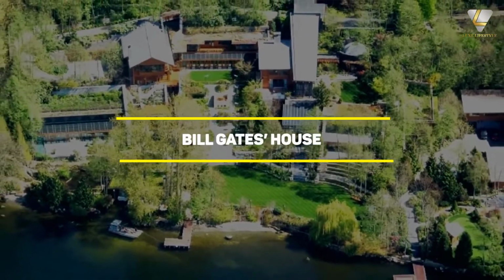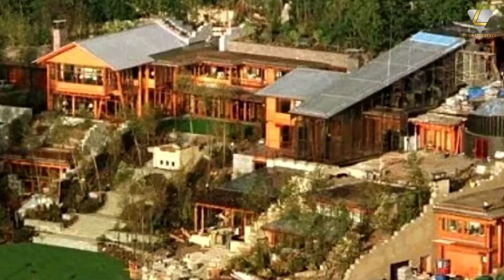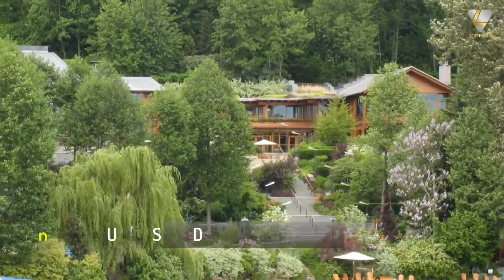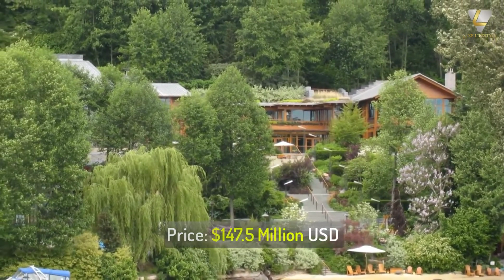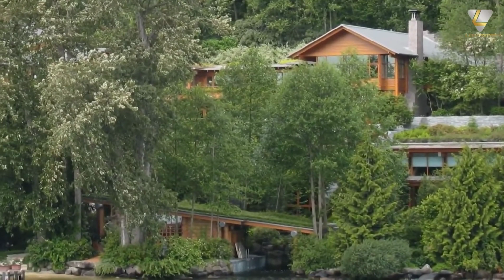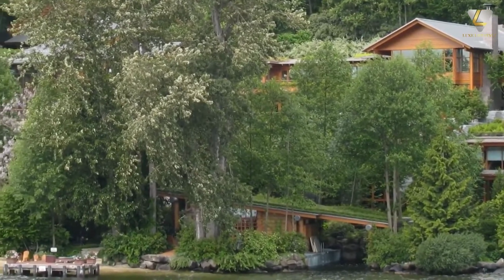6. Bill Gates' house. This list wouldn't be complete without Bill Gates on it. You can only expect someone as wealthy as him to be the owner of the most extravagant homes on Earth. This house has more bathrooms than bedrooms. It also took 7 years, $63 million in the hands of 300 construction workers to complete this home. Bill named his house Xanadu 2.0 based on the movie Citizen Kane.